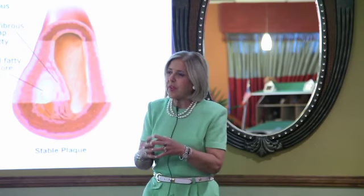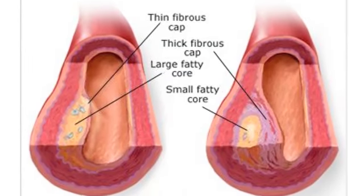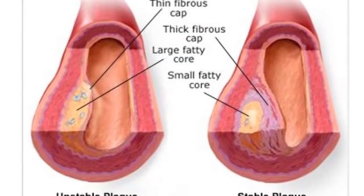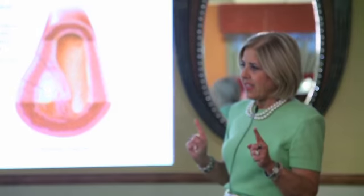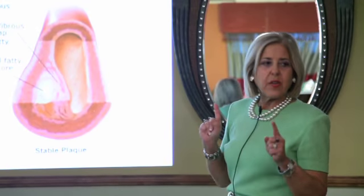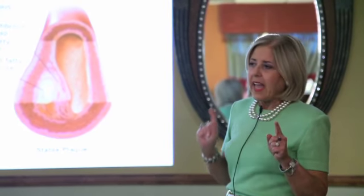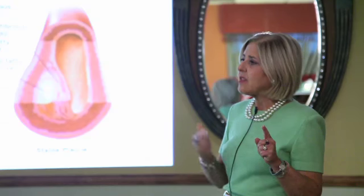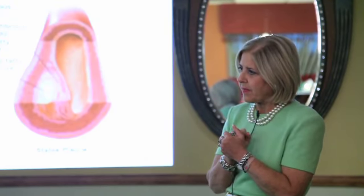Indeed, if it gets bigger and bigger, and if it starts to grow inward, it can obstruct flow. That person might have angina. But angina and a heart attack are two different things. Angina means there is not enough flow to get to the heart wall, to the heart muscle, and you can improve that obviously with stents or bypass. Heart attack means you have completely clogged up the blood vessel.